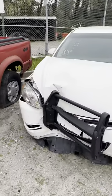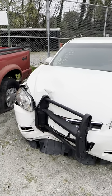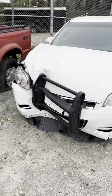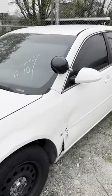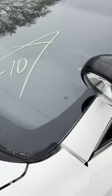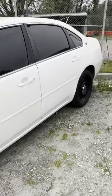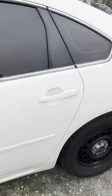Up next is going to be lot number 30, which is a 2007 Chevrolet Impala. This one here, I have no key. As you can see, it does have some front end damage. Bull bars pushed in. Got your little spotlight. Tinted window, airbag deployed. All right, let's finish with your walk around on the Impala.